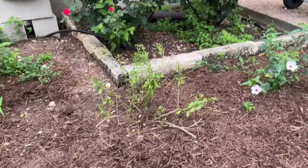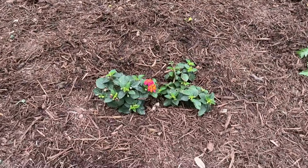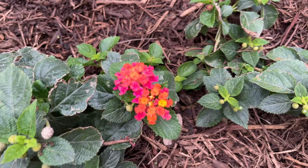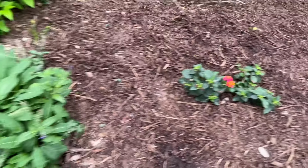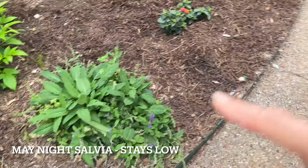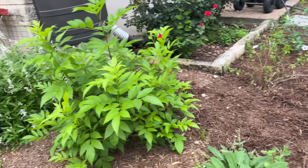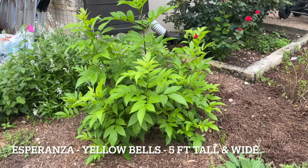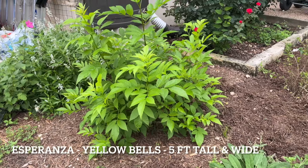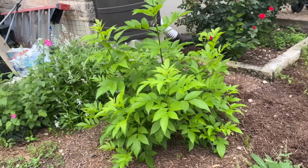And then another salvia greggii and another little lantana. Look at this. Isn't that gorgeous? I can't wait till it's completely covered. And then my May Night, I'm repeating these all the way down in several places. And here is my Esperanza. No blooms yet because she is newly planted. She's been in the ground about 3 months now. So I can't wait till she starts blooming.